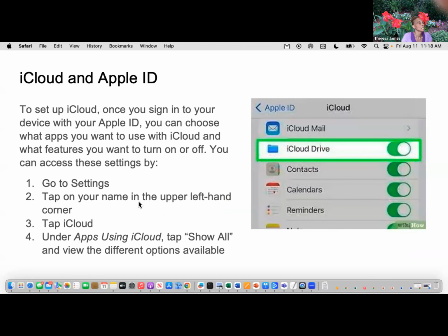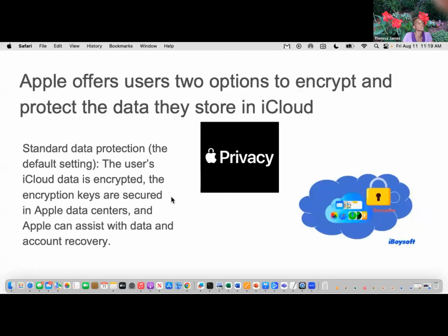Okay. All right, so to set up your iCloud, as he showed in the video, once you sign into your device with your Apple ID, you can choose what apps you want to use. You make a decision what apps you want to have their data saved on iCloud. For contacts, yes, you can have contacts saved. Your calendar, yep. Reminders, yep. Photographs, and so forth. You make that decision, how you're spending your money.